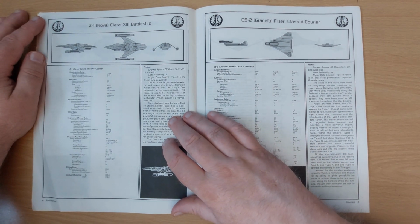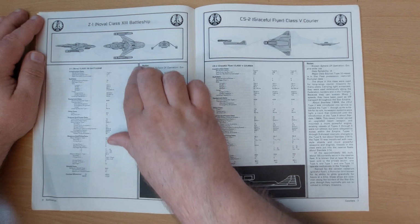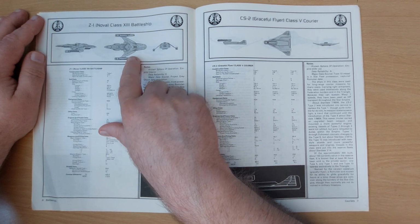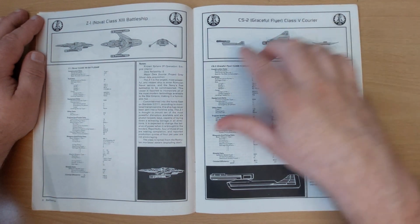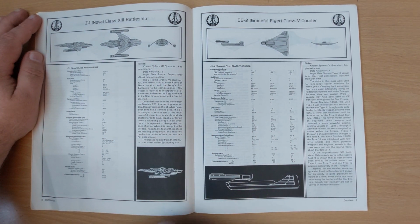Would have been to take elements of the Klingon ships and bond them to more traditional Romulan designs from the series. We've got the Nova-class battleship. I really do quite like that. We've got the swept forward nacelles, solid body. Not sure about the front view of it, but it's a nice looking ship.